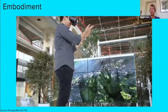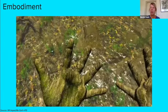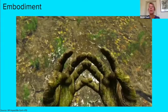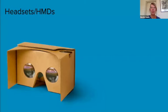So your whole body can be moving through the space and interacting with the space. Those are two of the, I mean, there's others, but I think embodiment and presence are two of the greatest superpowers of VR. And obviously embodiment, you're going to get more in 6DOF room scale VR experiences.